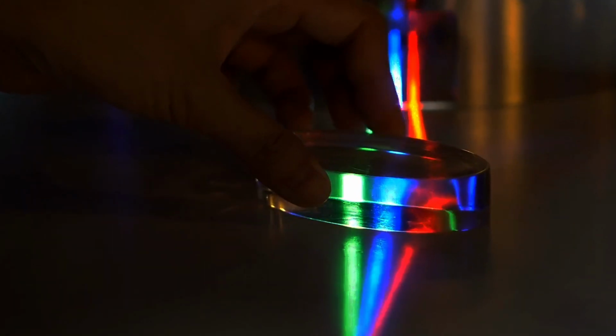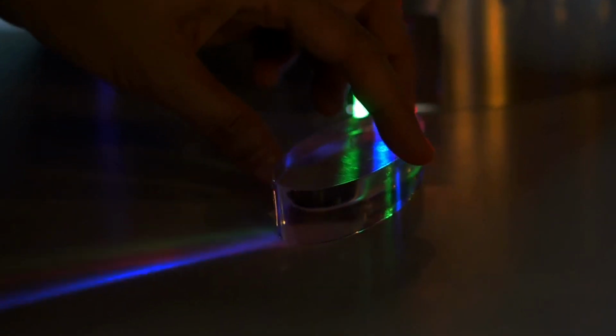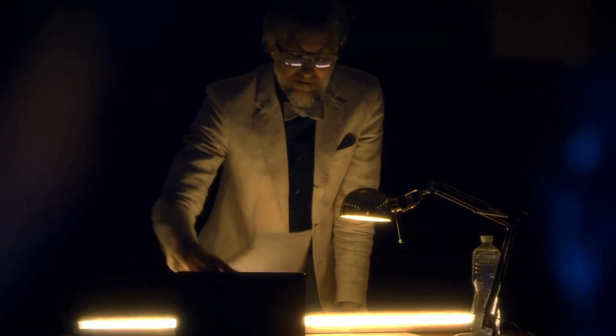Ever wondered if light can actually push objects? Radiation pressure, also known as light pressure, happens when light, or electromagnetic radiation, transfers momentum to matter. Basically, when light hits a surface, it gives that surface a tiny push. Imagine light as tiny particles called photons.